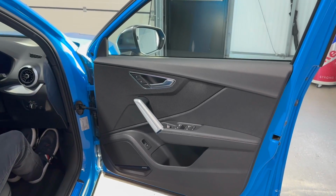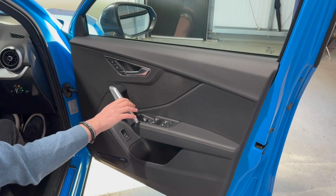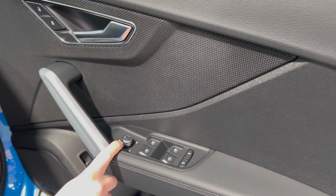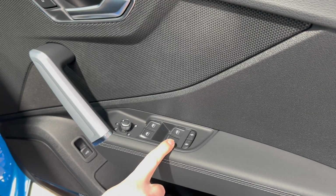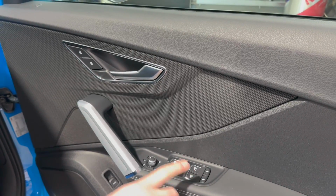So just grab the key to turn the car on and fire it into life. And we'll start on the driver's door card here. So we've got electrically adjustable, power folding and heated door mirrors on that switch there, which is very good to have, useful to have. All electric windows with separate child lock settings for the rear windows, so you can stop them from opening the doors and the windows from the driver's door card here.